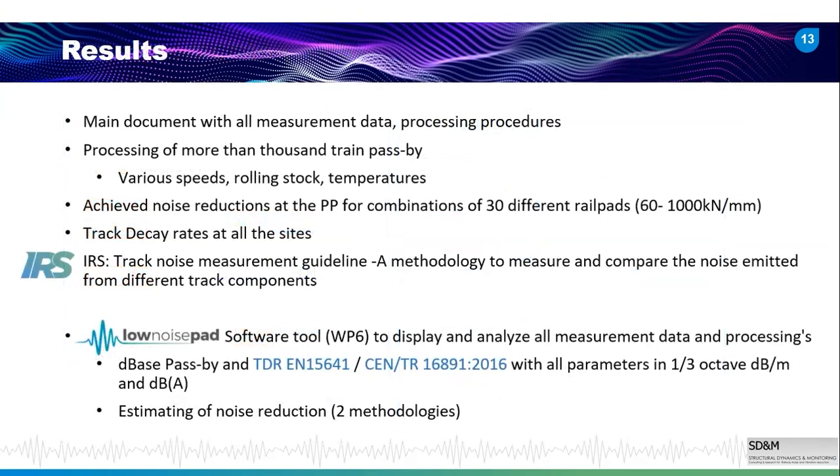So for the results, we will have a main document with all details about the measurement and the processing. We will have more than 1,000 different train pass-bys, different rolling stock, various speeds, and also different temperatures. And as I already said, we have in total 30 different rail pads with stiffnesses between very soft, 60 kilonewton per millimeter, until very stiff pads, EVA pads, around 1,000 kilonewton per millimeter. And we will have an IRS that gives a guideline on how we can compare if we change something in the track. So it's not specifically for rail pads, but also, for example, if we want to compare under-sleeper pads, we can use this methodology to have a sort of reference on how to perform the measurements.